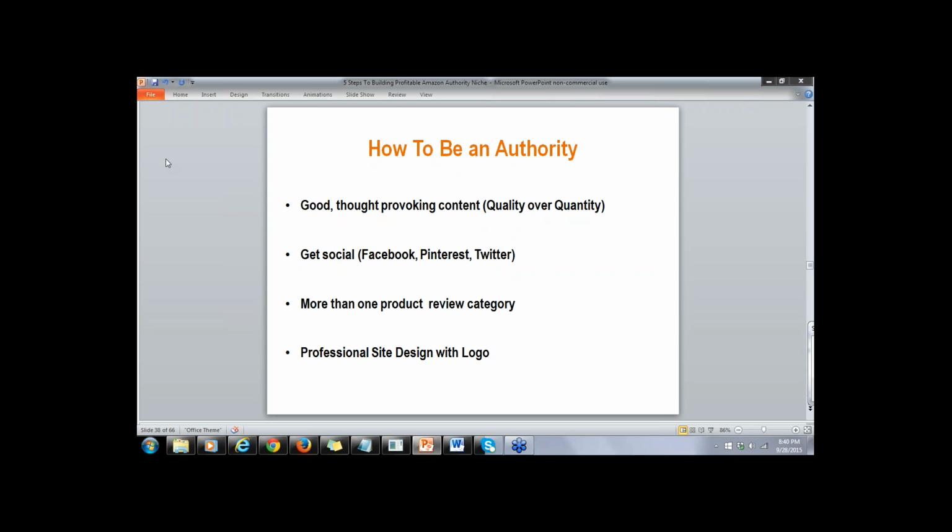Quality over quantity. All right, get social. Get a Facebook fan page, a Pinterest account, a Twitter account, link it up to your website, put your logos on there. Get a professional website design with a professional logo of your brand. Make it look nice. That's what an authority site is all about.